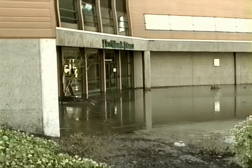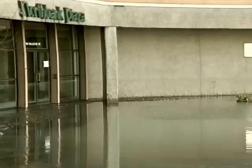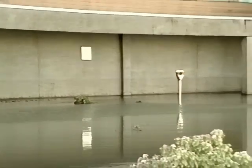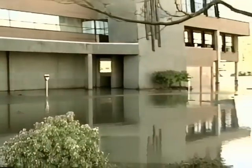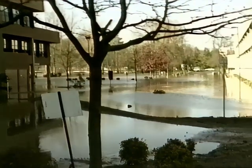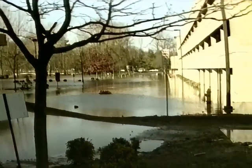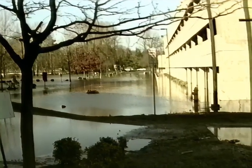This is North Bank Plaza. I don't know if you can see it, but if you look real close, you can see the watermark on the building. So you can see about how high the water was. We're just waiting for Pringle Creek to recede, and as soon as that happens, they can start cleaning up this mess.